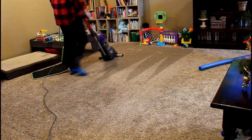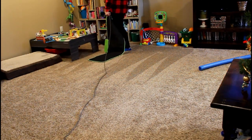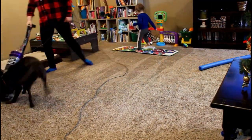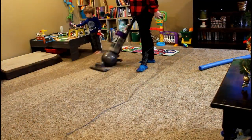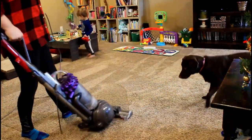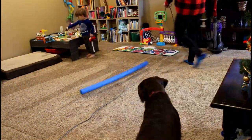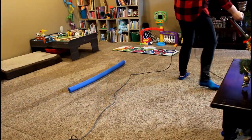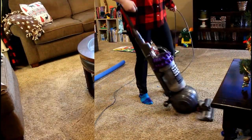And then on to vacuuming. So my dog doesn't really like the vacuum very much. That's why you can see her running after it. And she actually tries to bite it, and then she gets scared and runs away. And I don't really know how to break her of that habit. So if you guys have any ideas, please let me know in the comments, because I need some help in that area.